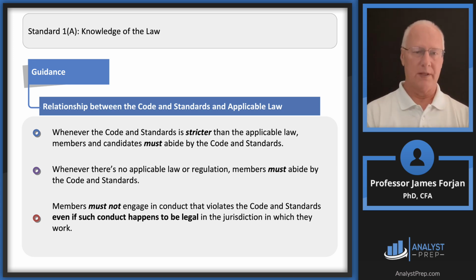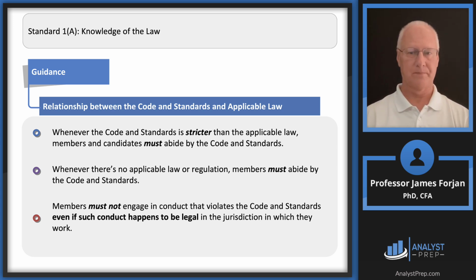Look at that second point there. Whenever there are no laws or no regulations, then of course everything that we're doing in these slide decks is critical.